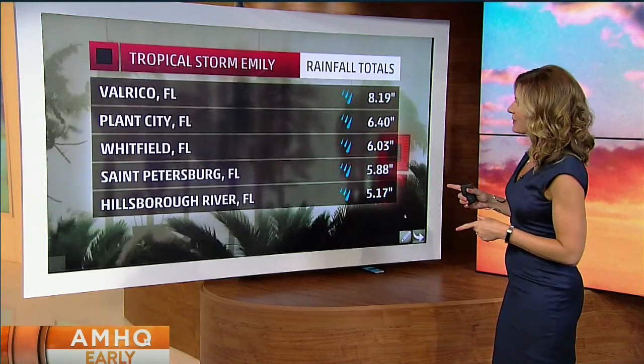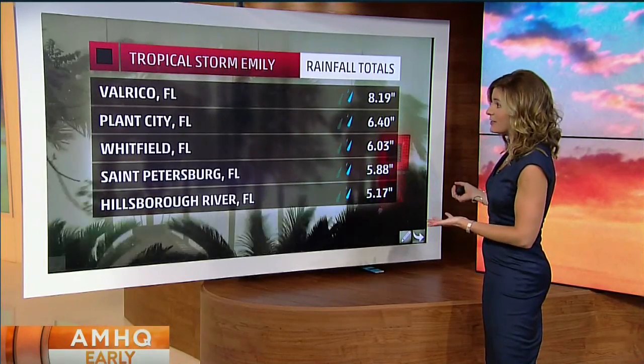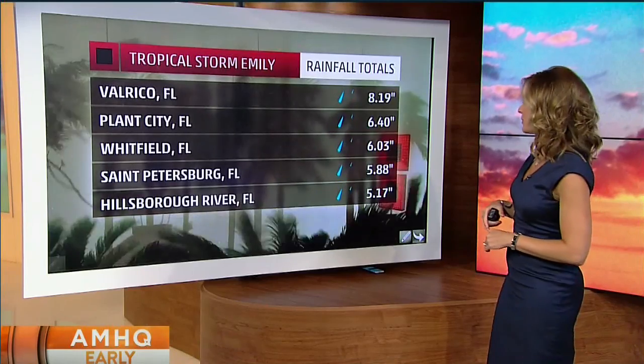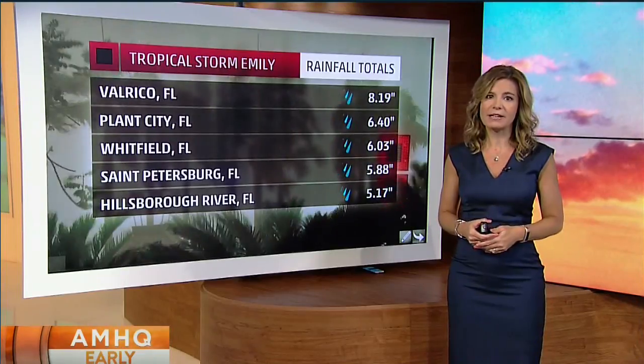Here's some of the big totals that we saw. Valrico, Florida came in with the biggest numbers, more than 8 inches of rain. Plant City, you got more than 6 inches. Whitfield, St. Petersburg, all coming in with close to 6, and Hillsborough River coming in with over 5 inches of rain. There's still some of the river gauges that are up at this time, so watching some minor flooding. August 1st, summer is just flying by.